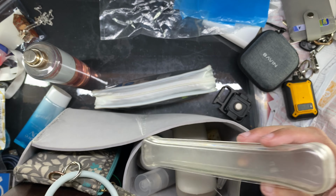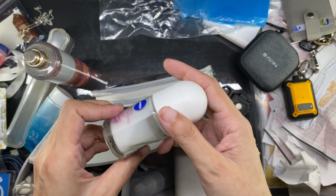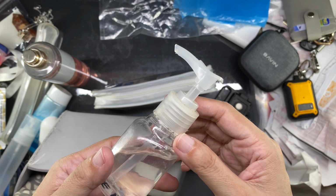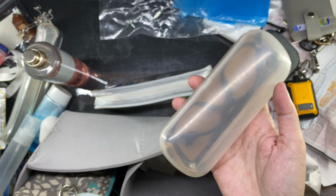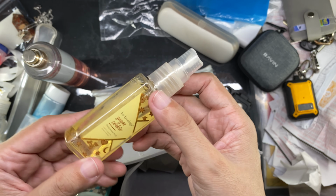This is also where I keep my disposable drinking straws, but I need to refill this. A deodorant, a spray bottle for disinfectant, and this is some aloe vera gel that I have decanted into this pump bottle. Originally, it's in a large jar, and these are my progressive glasses.